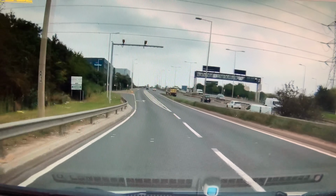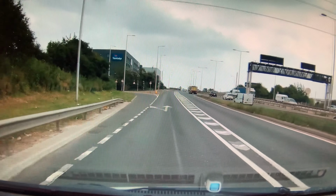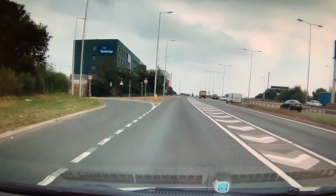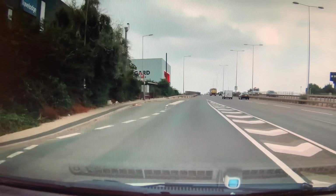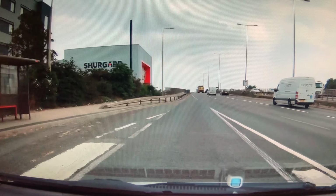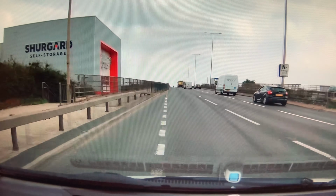And then this lane turns into a slip road and it's going to come to an end. It doesn't give you much time to move over, so check your mirror starting from now, because you can see the lane's coming to an end. Give a signal, check your mirror again, and then move in when you get a chance.